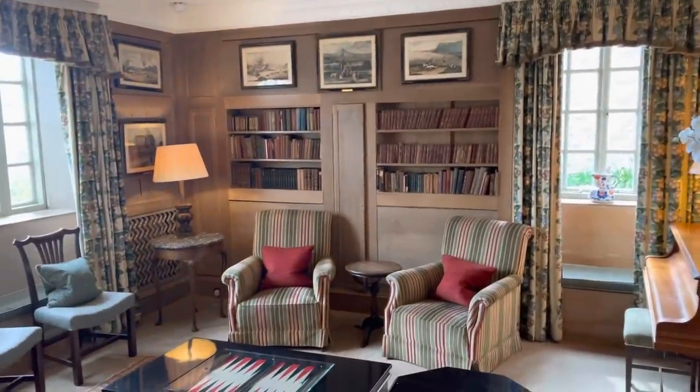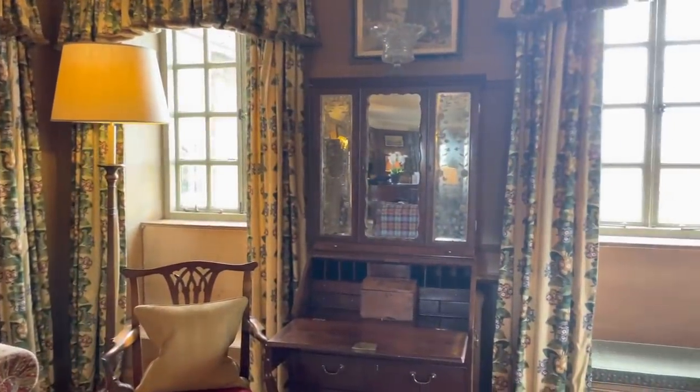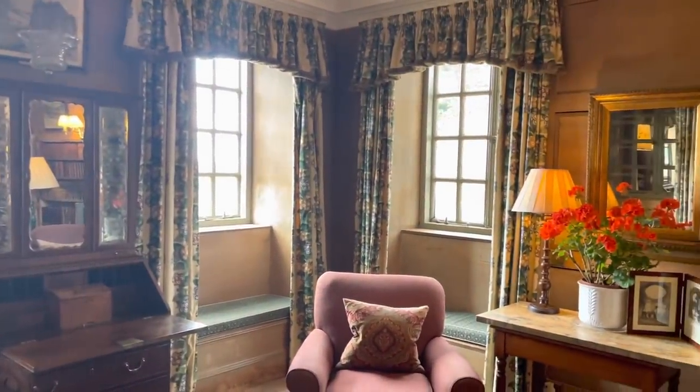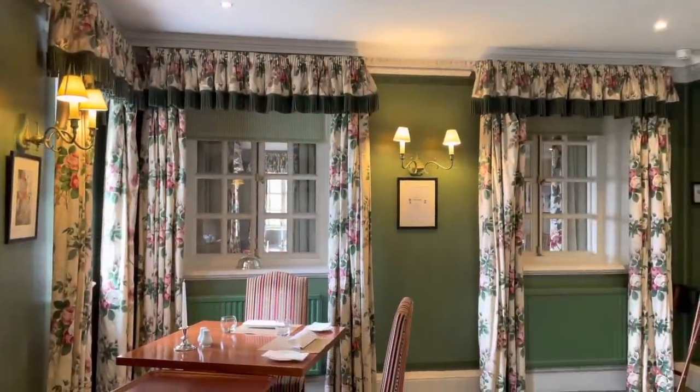Although I do admire the grandeur of Georgian architecture, I much prefer the comforting style of Edwardian, which focuses on comfort and well-being. As we go back through to the central hallway, the original dining room of the house is on the right.